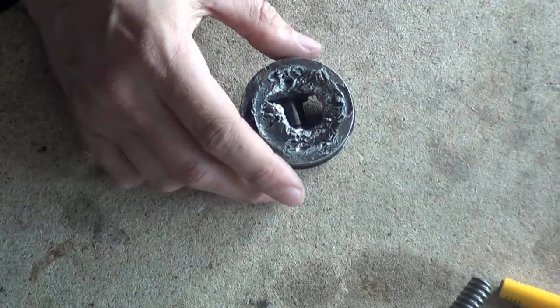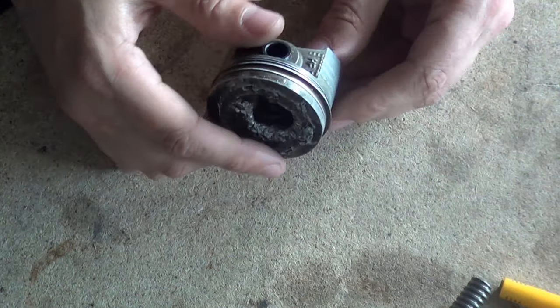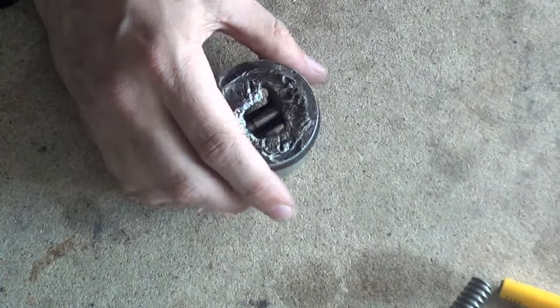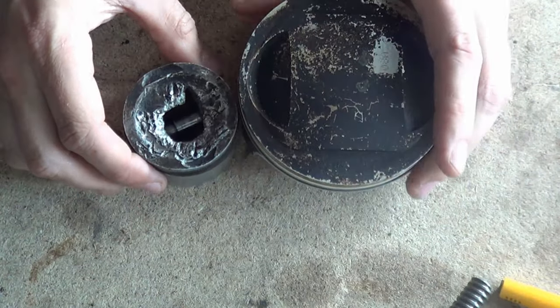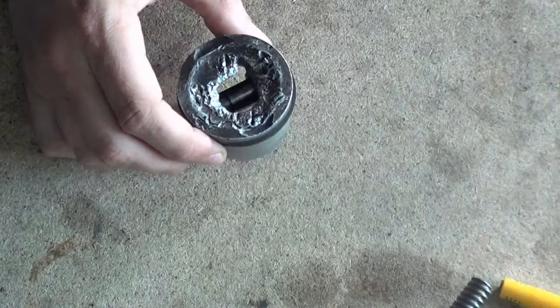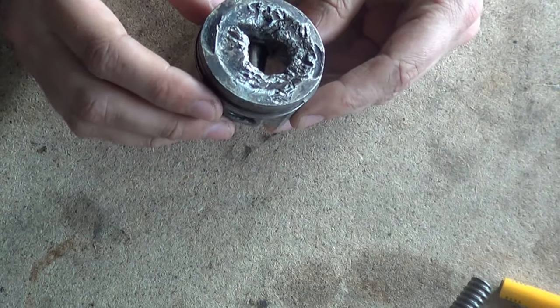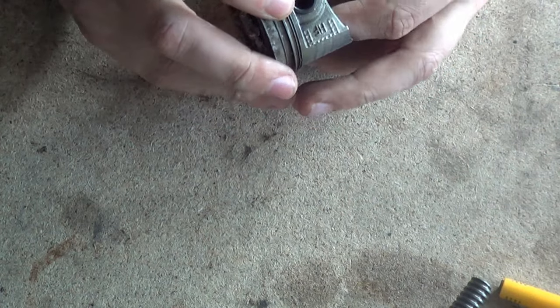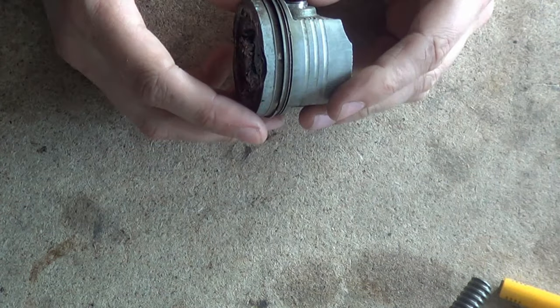So this is out of a Honda Dylan 125 scooter. It's quite a little baby piston compared to the old screaming bastard. There's a massive difference here. It's only for a 125, and this is lovely. We can see all the way through to the wrist pin, and yeah, she's had a bad day out.